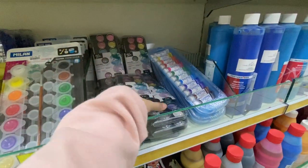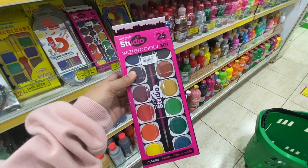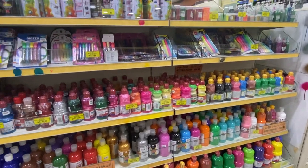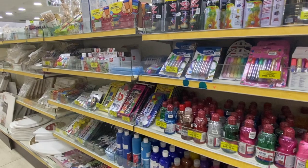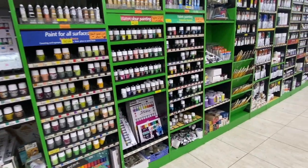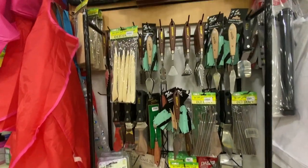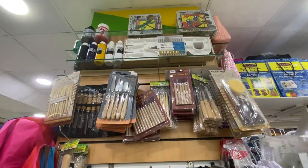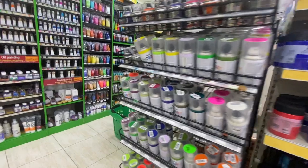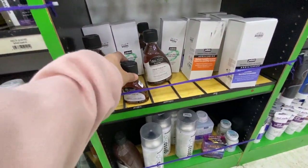I want to buy also a set of watercolors because I want to know more how to use and I can bring also this watercolor set anytime and anywhere I want. Wow, can I stay here forever? Just kidding. I just love to see all this paint and there's so much choice to buy. But the sad thing is, I'm going to buy a linseed oil only.